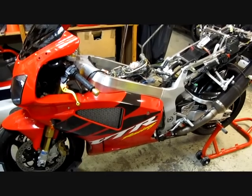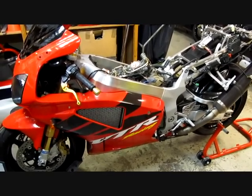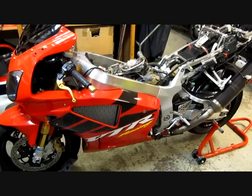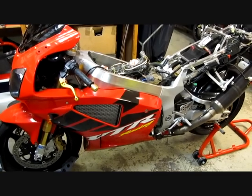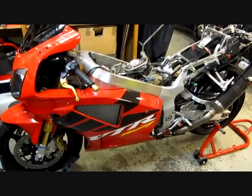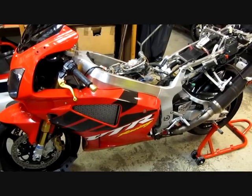This is my RC51, the SB1, from year 2000. I'm just doing a small cleanup.